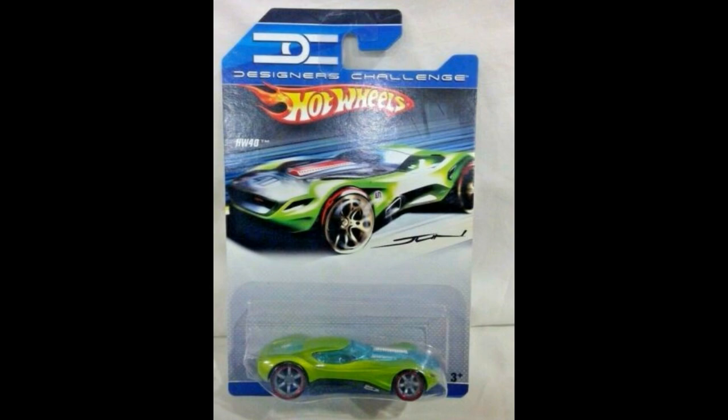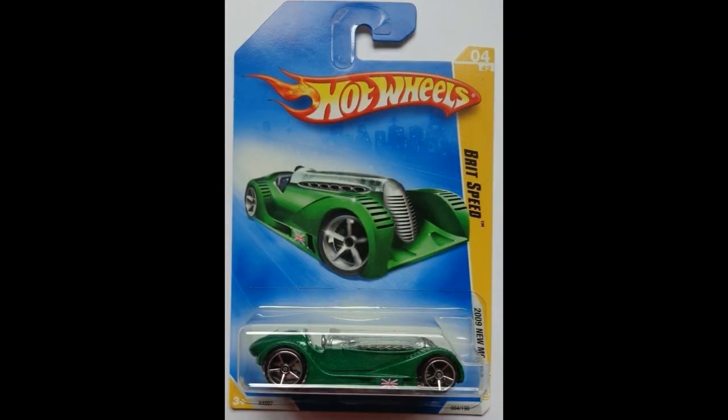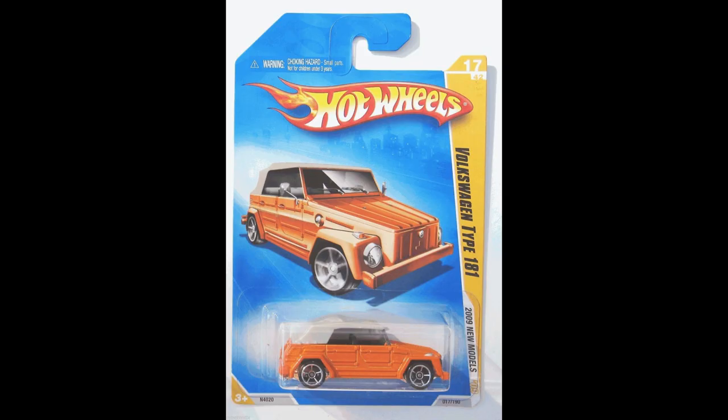And up next here, part of the 2009 new models, this is the red circle tracker. So we're moving on to 2009 now, and this is also part of the 2009 new models. Check out this Brit Speed in green. Next up here, part of the 2009 new models, also the orange Volkswagen Type 181.